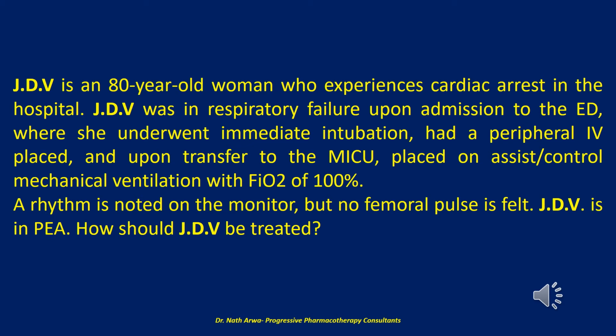The major treatable causes are hypovolemia, hypoxia, acidosis, hyperkalemia, hypothermia, cardiac tamponade, pulmonary embolism, acute coronary syndrome, trauma, and drug overdose. In the absence of an identifiable cause, the focus of resuscitation is to administer high-quality CPR, and after the initial rhythm check, resume CPR during the establishment of IV or intraosseous access.